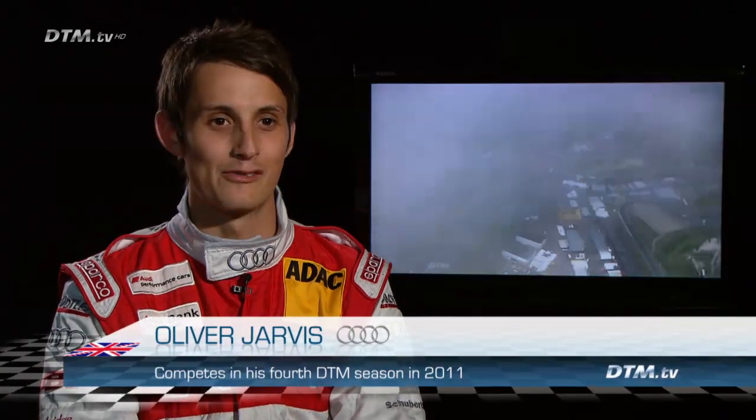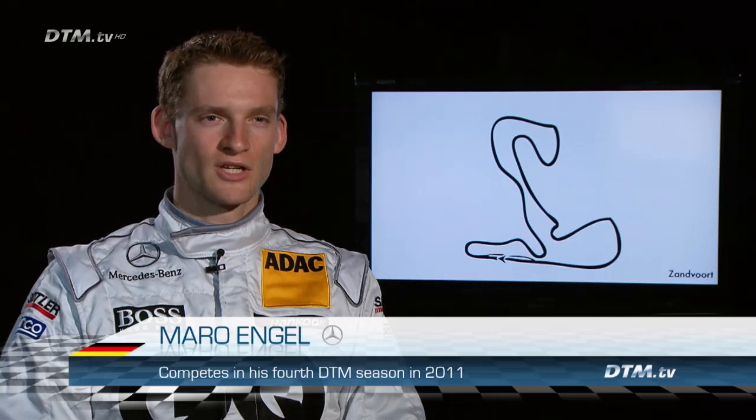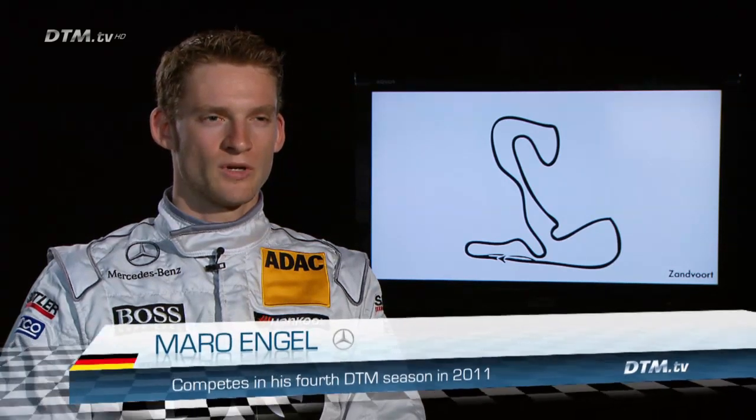Zandvoort is one of those amazing racetracks, not just because it's a great racetrack, but also the scenery. You're right next to the beach, a lot of spectators there, and it's just a wonderful atmosphere. There are always lots of people, and the people from Holland are always really interested in the DTM, which is great. For a driver, it's very demanding, physically too, with lots of very fast right-hand turns where you can feel the gravity. I'd call it a real driver's circuit.